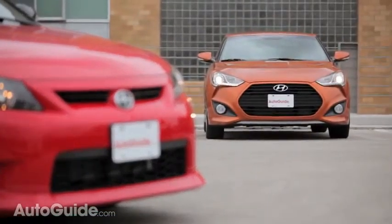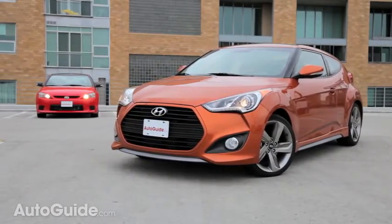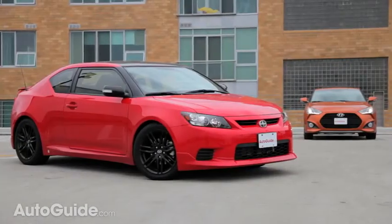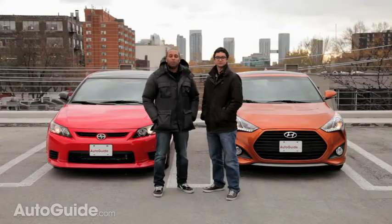So we decided to pit Hyundai's 2013 three-door sport coupe, the Veloster Turbo, against the Scion Special Edition TC RS 8.0 to find out which one's got the sportier performance as well as real-world common sense.